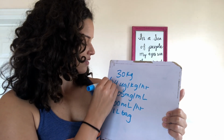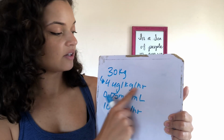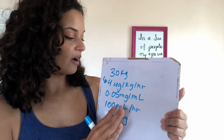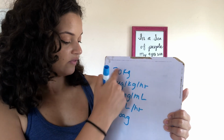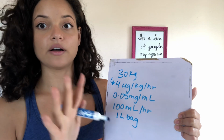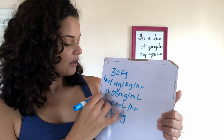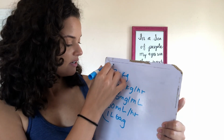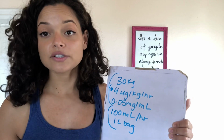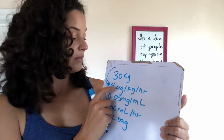This is going to be very much a plug and chug kind of thing. This microgram per kilogram per hour. So, whenever I'm doing this problem, I automatically want to get all of this over with before I start with the fluid rate that they're on already. So this kind of goes together and this kind of goes together. So the first thing that I like to do is convert. So I'm going to convert that micrograms to milligrams.